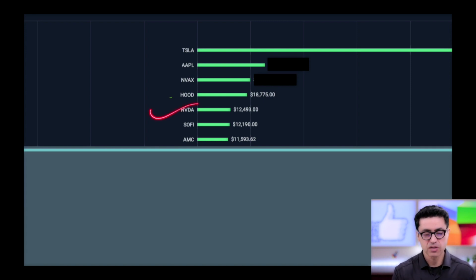And then NVIDIA, as we know, had a split. As soon as the split was announced, right before that, I bought calls. They were up a good chunk, as you can see right here. SoFi, I just gave you the trade. I played the trades like that. I got out, and after the earnings, I'm still waiting to get back in. AMC, of course, we know what happened there. And GameStop is not even here because, again, that's a different story altogether.